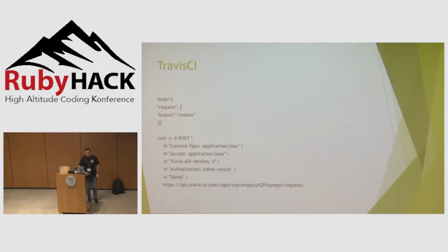If you are using Travis, you are probably using GitHub too, and you don't need this code because this is what GitHub already does to start the Travis builds once you integrate Travis with your GitHub repository. If you are using Travis without GitHub, you can use this code to start the builds, and it will work just fine.